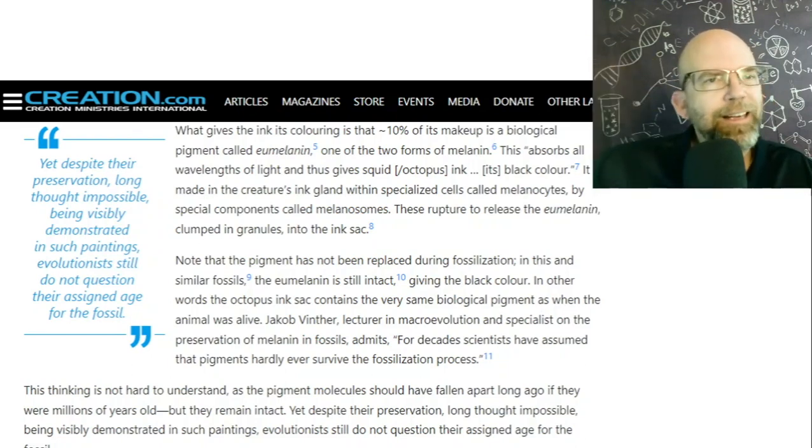So what gives ink its color, right? So the black coloration in the ink of a cephalopod, all right, octopi and squid and so forth. It says 10% of the makeup is a biological pigment called eumelanin, which is one of the two forms of melanin, a molecule that provides pigmentation, often in feathers, skin of animals, but also in insects and other organisms. This absorbs all wavelengths of light, thus gives the squid this black color.